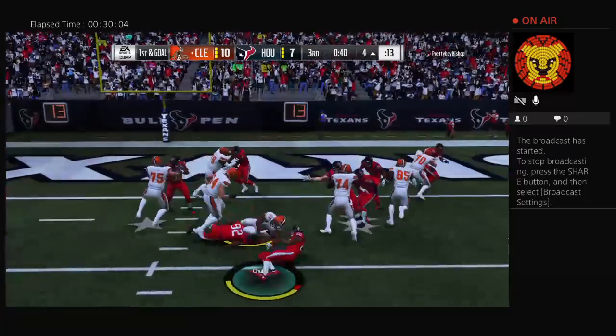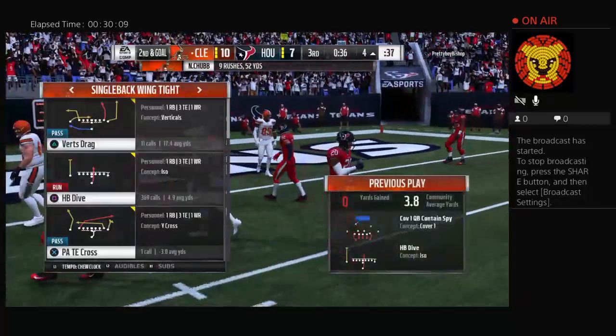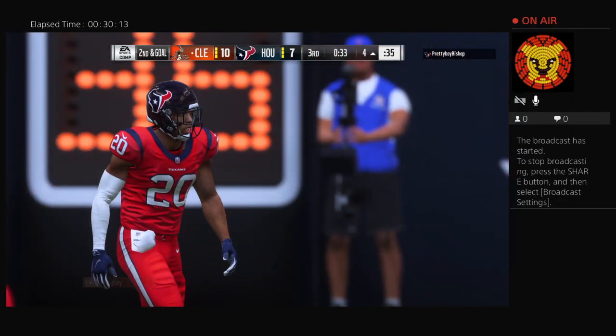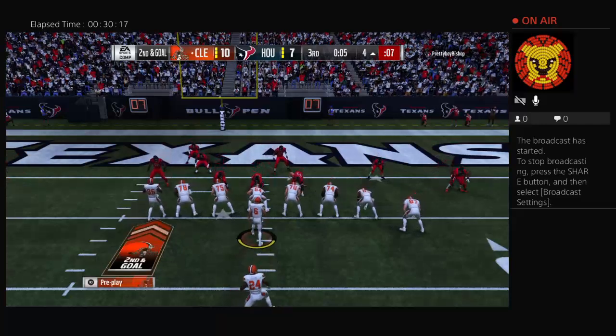They'll run with Chubb, and he's maybe going to get this back to the 4, but that's about all. They'll say no gain on the play, and it'll be 2nd and goal. And he had a nice play there from his free safety position to hold him to nothing.